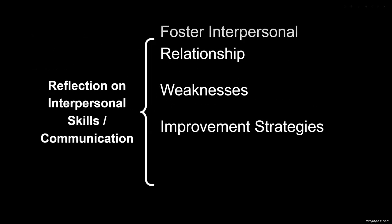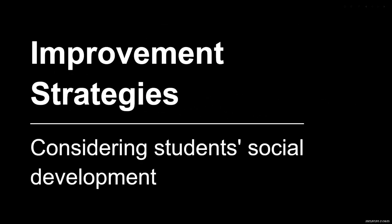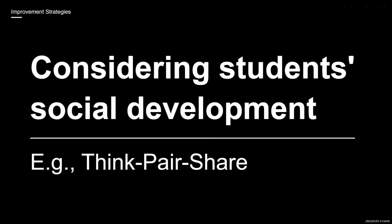Reflecting on this and on my practicum, I saw the value of dialogic, student-centered communication. At my placement school, routines like think, pair, share helped the quieter students engage more confidently. With time to process ideas with a peer, they were more willing to share with the class. Such strategies, with time, peer dialogue, and scaffolding responses, not only support interaction but also foster inclusion and engagement.